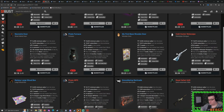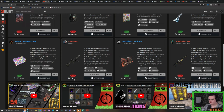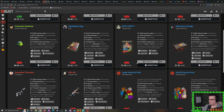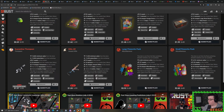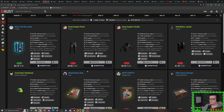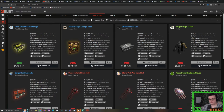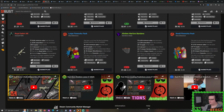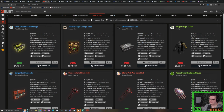Cold Hunter water pipe, you're doing perfectly fine, you're retaining, but you're only up by 3%. Pirate MP5 down 12%. Royal Safari SAR down 11. Have you improved today with the tier 3? We'll discuss that in a bit. And then over to here with the likes of Road Renegades, I look at the weapon skins and down 48 and down 1. Okay, Quarantine Thompson, you're actually doing pretty good. So some of these recent skins are actually doing quite all right. I wonder how they perform as time goes on a little bit further. Oh, Royal Safari. Sorry. Oh, God.